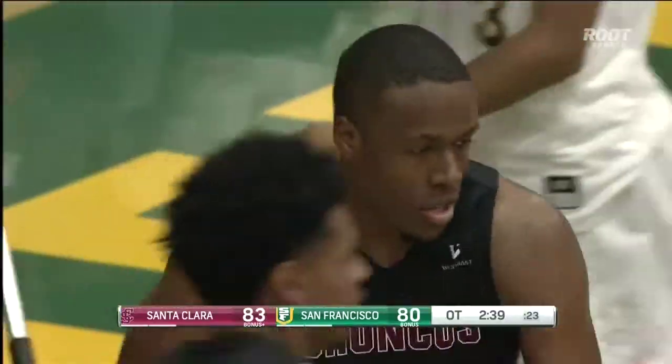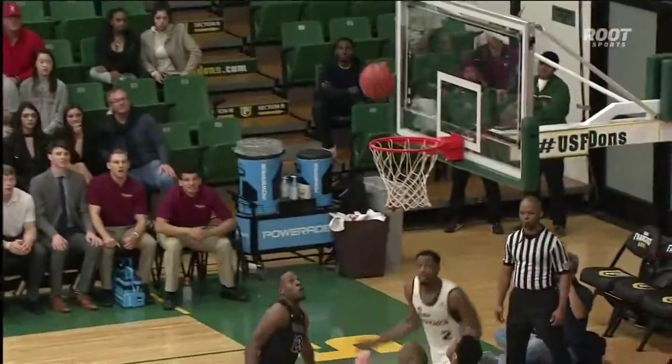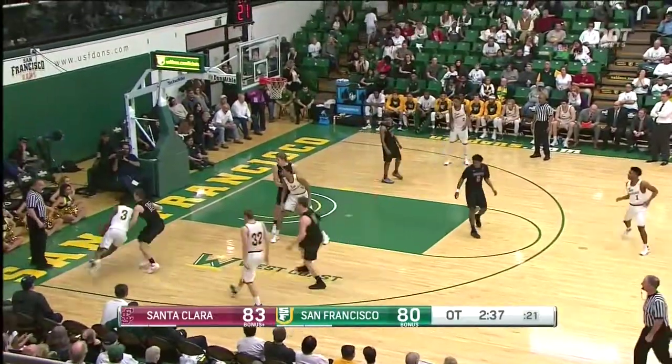Well, you watch Brownridge, and he's being so closely guarded on the exterior that he has to put it on the deck. It's imperative, and he's well defended here. I mean, that was good defense, and that's just a terrific individual effort by Brownridge to get it up and in. Brownridge is going to sit down.